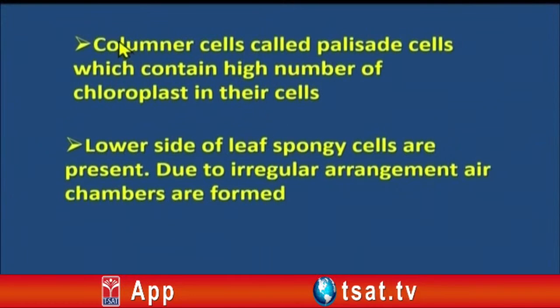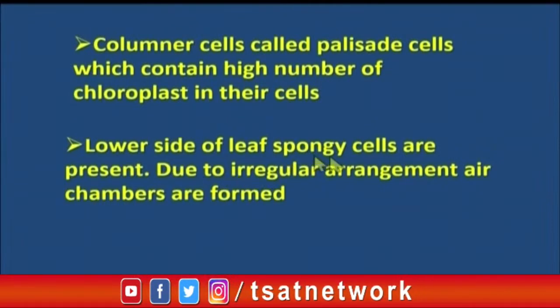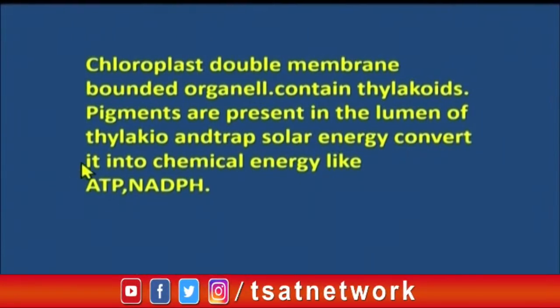And we have two types of tissues, palisade cells and spongy cells. The columnar cells called palisade cells contain a high number of chloroplasts, and the lower side of the leaf has spongy cells. Due to irregular arrangement, chambers are formed, air chambers. The chloroplast is a double membrane bound organelle which contains thylakoids. Pigments are present in the lumen of the thylakoid and trap solar energy, converting it into chemical energy like ATP.